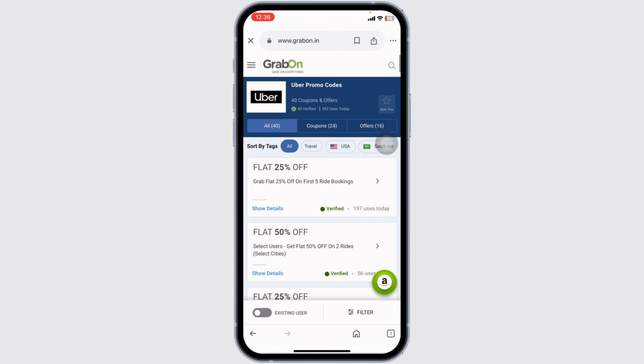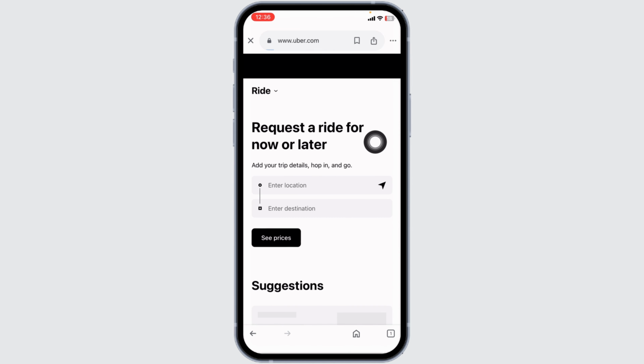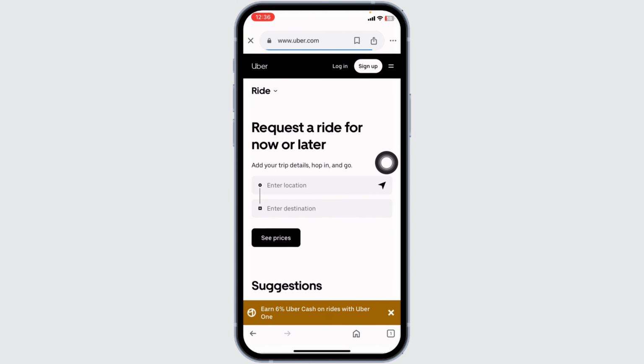Head towards the offer that you want to grab, and just go ahead and click on it. With that, you're going to get the code. Now you can copy the code and head towards the website of Uber. Once you're on the website, log into your account, book your ride, and proceed to checkout. On the checkout page, you're going to find the section for codes. Over there, type in your code and confirm your ride. With that, you're going to get the discount on your ride.